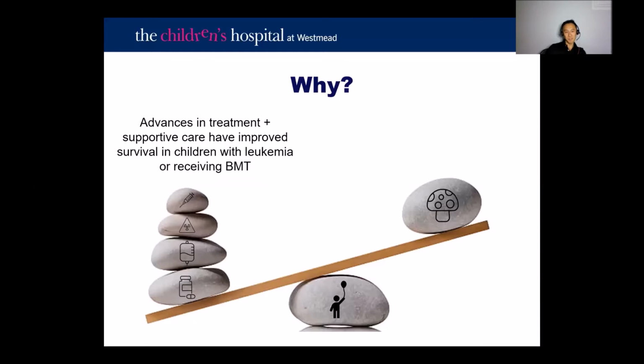So first off, I want to set the mood. Why is it important to know about this, especially in peds? There's been a lot of advances in the treatment in cancer, especially in children and bone marrow transplant, but arguably it's not quite the same amount of progress and advances in the treatment of and prophylaxis of invasive fungal disease.